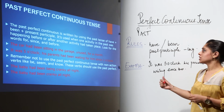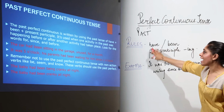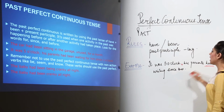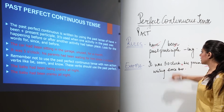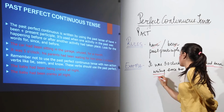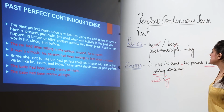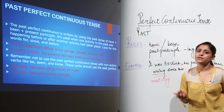Now let's look at the implications and fulfill the conditions. As per the rules, we need to use have, the past form of have, and been with past participle and ing. So it was 5 o'clock. His parents had, the first implication is done, been, the second condition fulfilled, and past participle with ing here refers to waiting. Waiting is wait plus ing. So the sentence is it was 5 o'clock, his parents had been waiting since 2. Now this sentence implies to be a past perfect continuous tense.